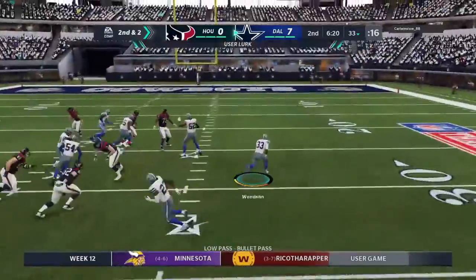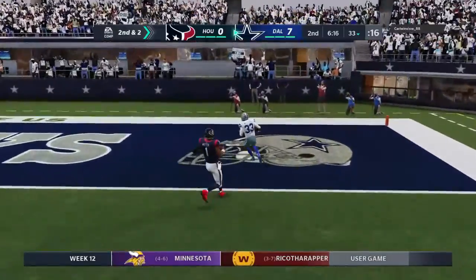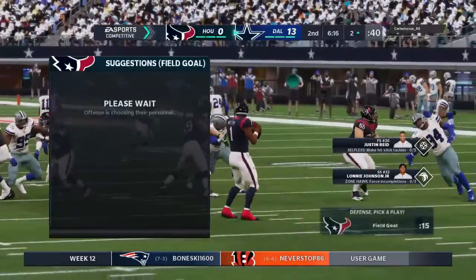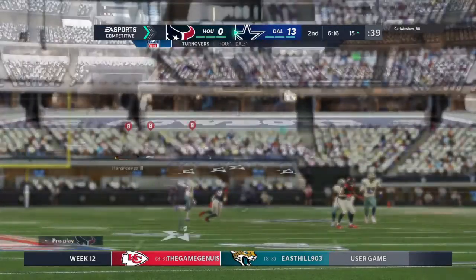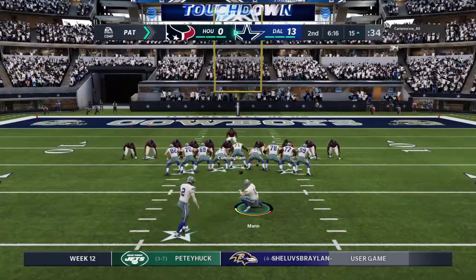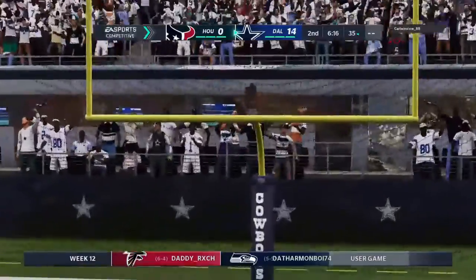Into double coverage, and it's intercepted. Picked off near the 32. And he takes this one back into the end zone. And the Cowboy defense has a touchdown. It goes without saying, but I'm going to say it anyway. That's a ball he would like to have back, and it lands right in the lap of the defender. From there, he doesn't have very far to go before he gets to the end zone, and he got there in a hurry. And it's good to make it 14-0.